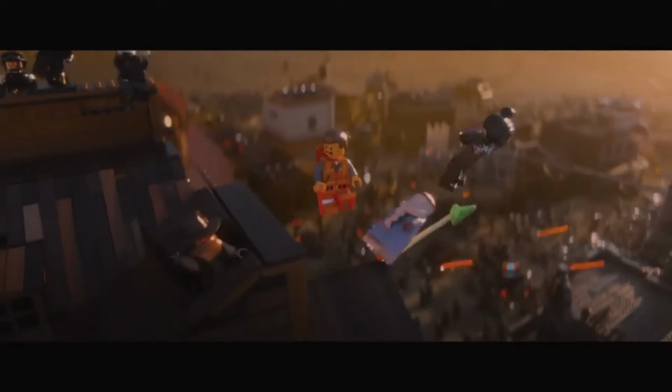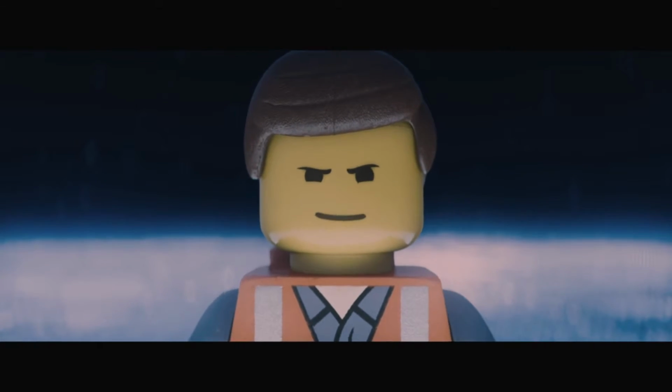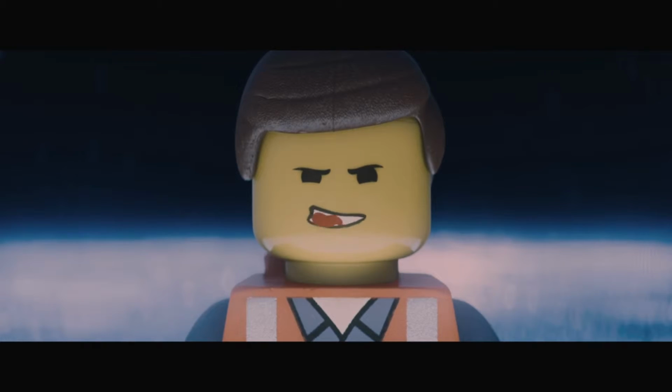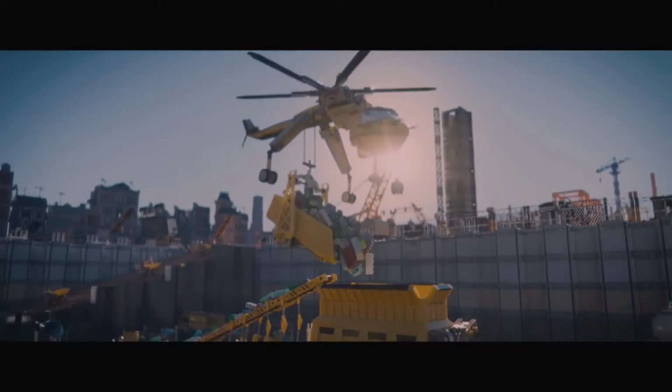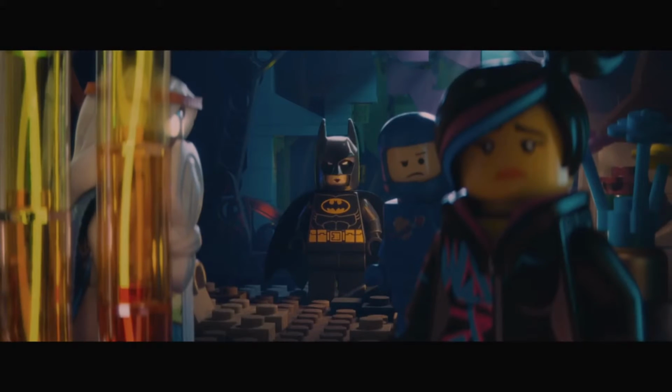That's because the animators went to great lengths to ensure that they included every aspect of real Lego pieces when creating their characters. In order to achieve that played-with look for the protagonist Emmett and the other 182 unique minifigures that appear in the film, animators observed the physical models under microscopes to get every detail right.